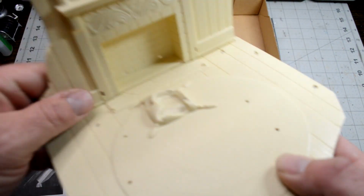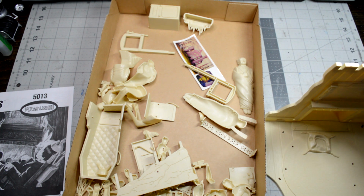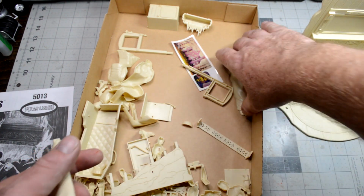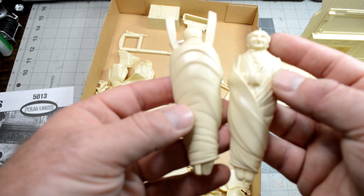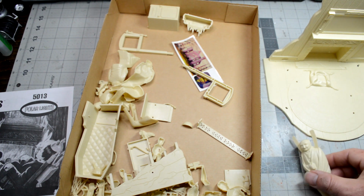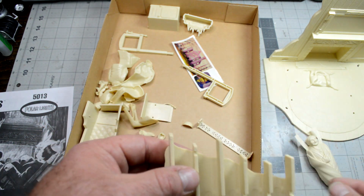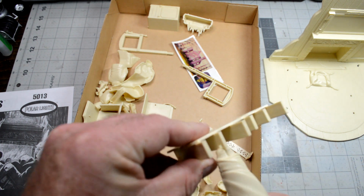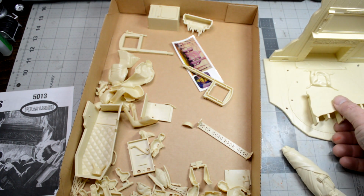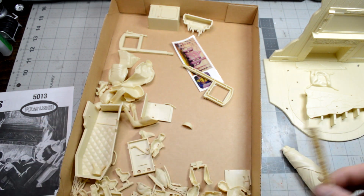So you can get a size comparison. It's pretty nice size. It looks like it is 6 inches by 8 inches. Here's Grandpa. His 2 halves. He'll be hanging like that. I believe this is the rafters. So he'll be hanging off a piece. So he'll be hanging something like that. And this is a piece of the fireplace, I do believe. Yep, this goes at the bottom. So I have to paint that looking like wrought iron.